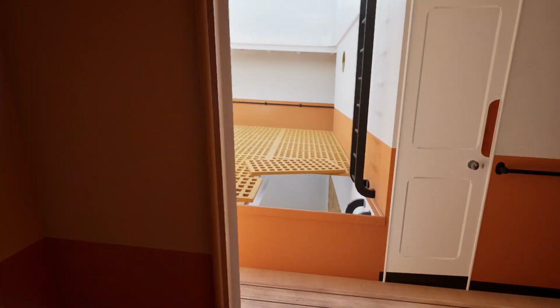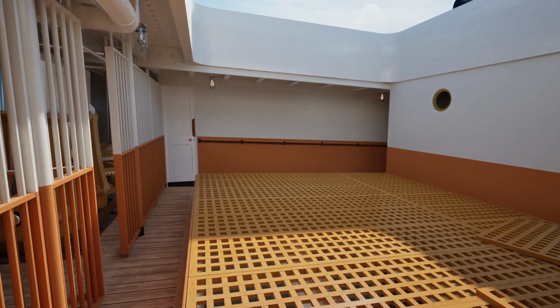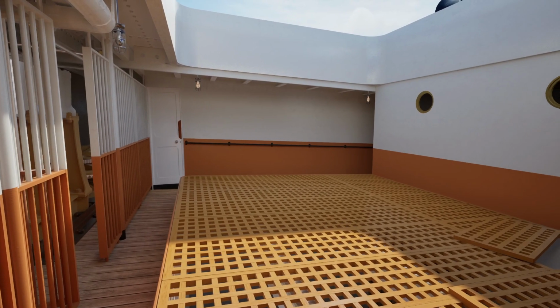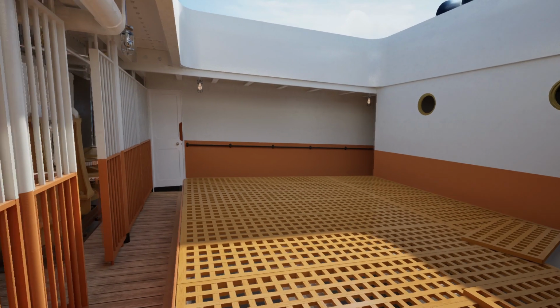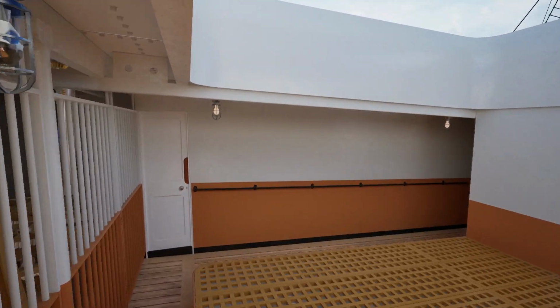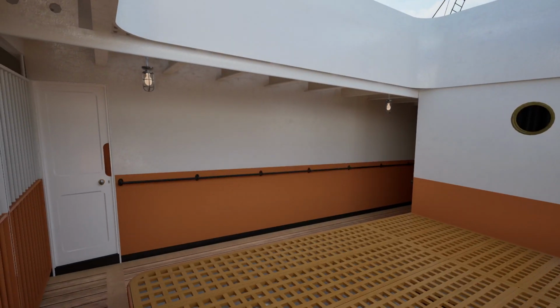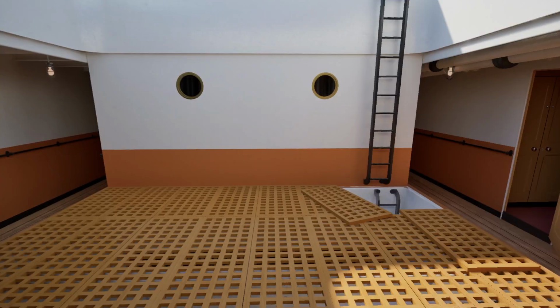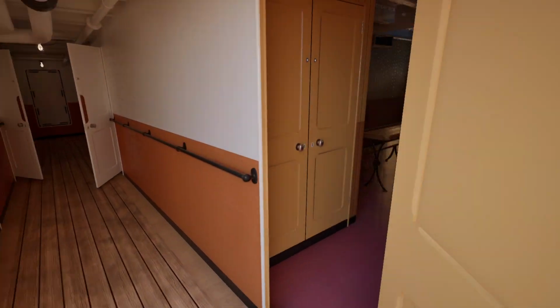There is a mess hall, or two mess halls, on the other side, on the starboard side, for, I believe, firemen and trimmers, so the men from the boiler rooms. And those two mess halls are larger, put together, than the one for the sailors over here.